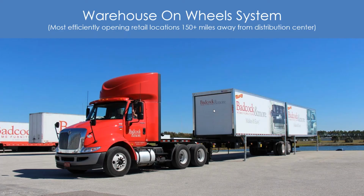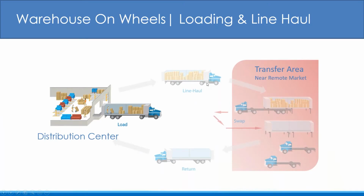So getting into exactly what the warehouse on wheels system is, our system is the best way to open retail locations that are over 150 miles away from a distribution center. One thing that I wanted to note about our system before moving forward is that the truck boxes within the warehouse on wheels system have a front and a rear roll-up door, which allow you to load two boxes out of one dock door. So next, I'm going to show you exactly how the warehouse on wheels system works via some infographics that I'll highlight as I move through the system.